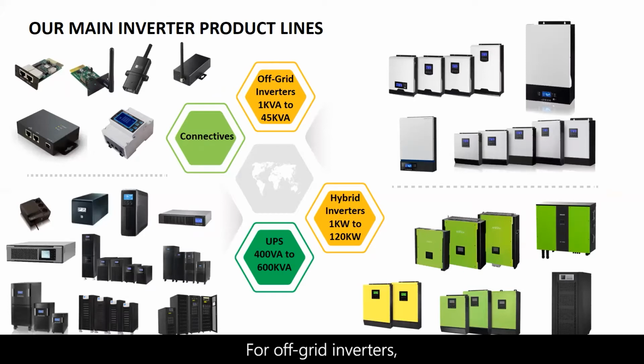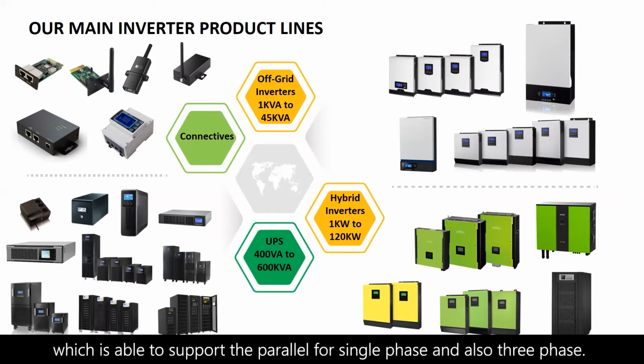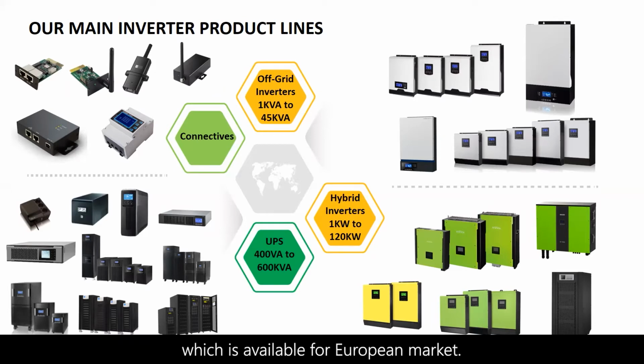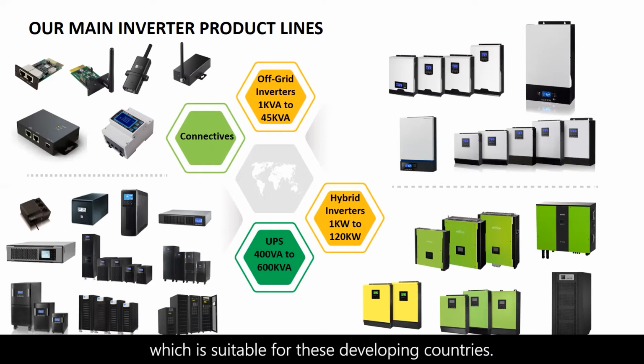For off-grid inverters, we have standalone inverter and also the inverter which is able to support the parallel for single phase and also three phase. For hybrid inverter, we have the premium models with VDE certificate, which is available for European market. We also have the cost-effective hybrid inverter still with IEC certificate, which is suitable for these developing countries.